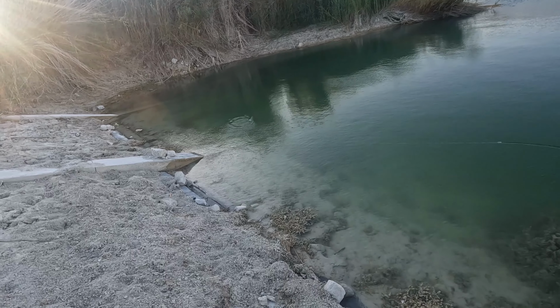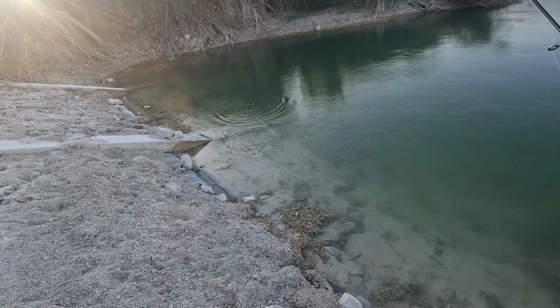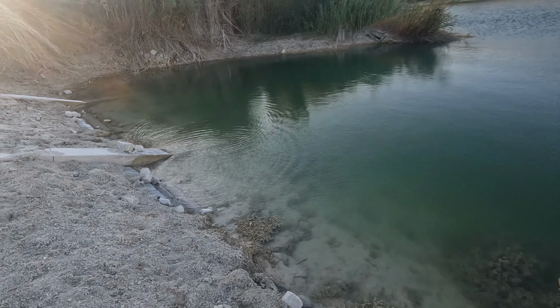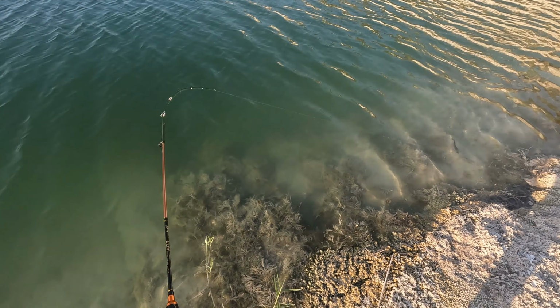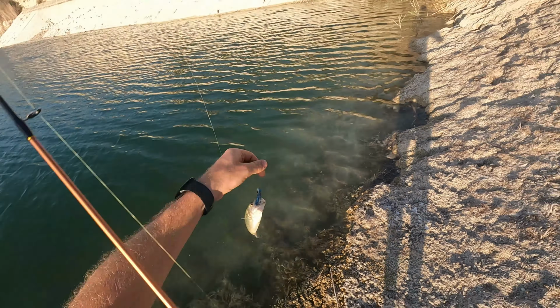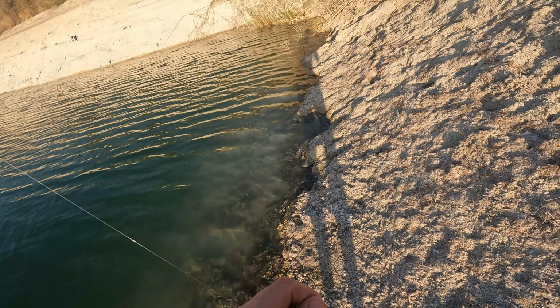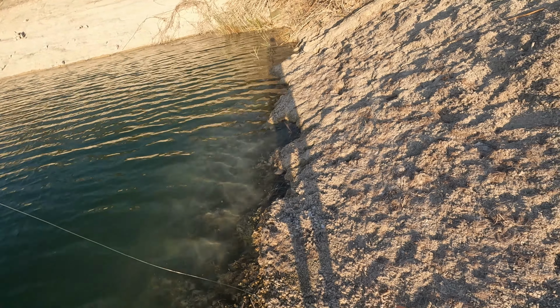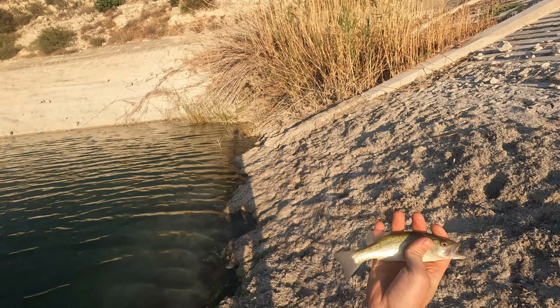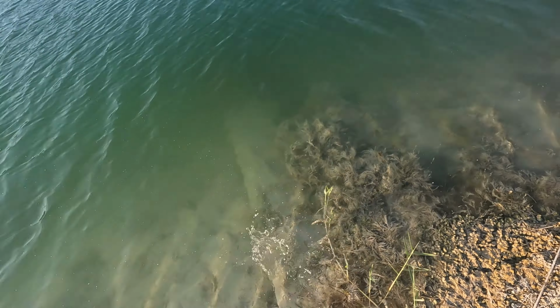That fish? Yeah, baby. Oh, he's come off. That was probably the smallest bass I've ever seen in my life. Come here, baby. Oh, there's a little largemouth. Well, oh, at least I've had something on video. Yeah, baby.